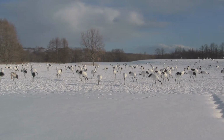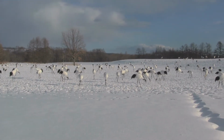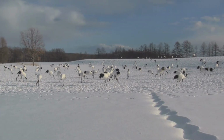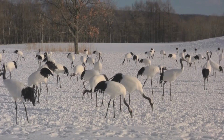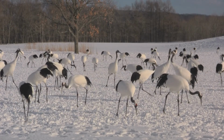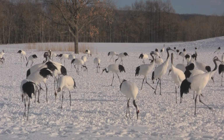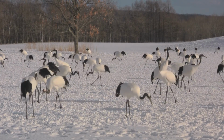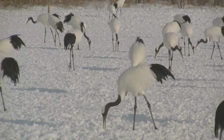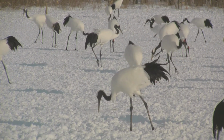Early in the 20th century, red-crowned cranes were hunted to the brink of extinction for their stunning plumage. Habitat losses due to agriculture and development have further put pressure on the Japanese crane. With support from the government, farmers began feeding cranes, and the population now stands at about 1,300.